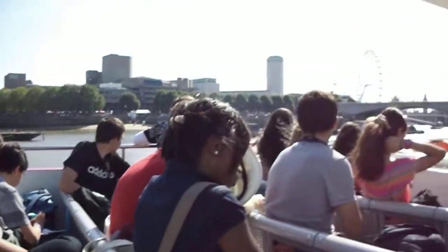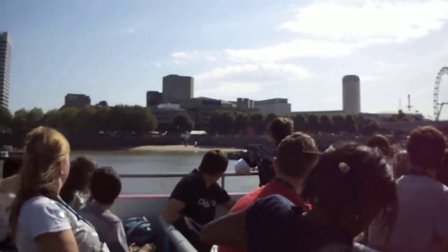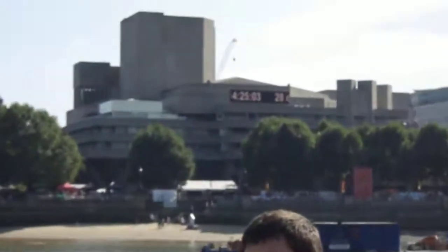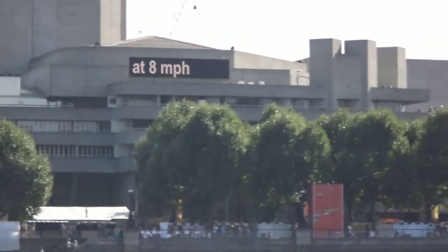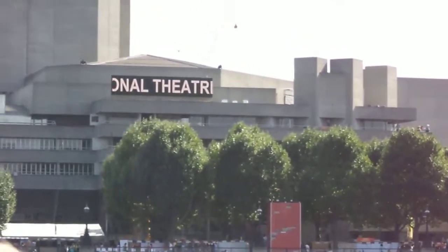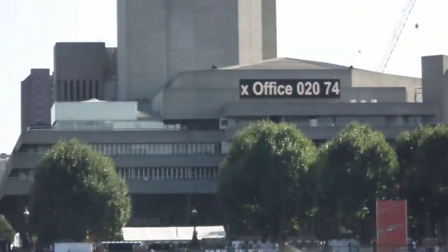To the left we've got the building with the electronic billboard going across the top. Now that building is this country's National Theatre. It does incorporate three of this country's finest auditoriums: the Cottesloe, the Lyttelton, and the largest is the 3,000-seater Olivier, named after Sir Laurence Olivier, the founder of that theatre.